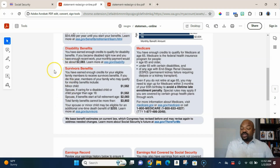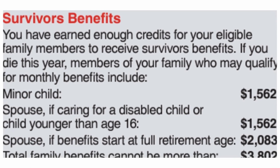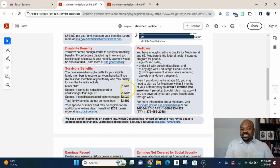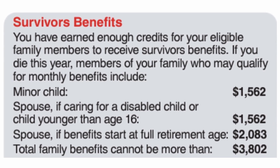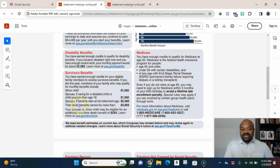And then when we talk about our survivor benefits, and I'll put a link to the other video where we go over, hey, how do I get my 40 credits? And then we talk about some of the different benefits and payments you'd receive. It says that your monthly income for your minor child will be $1,562. It says if you have a spouse who is caring for disabled or children younger than 16, they would receive that $1,562. It says for your spouse, if benefits start at full retirement age, that's $2,083. So they'll see that your spouse is getting the same $2,083 that would have been your disability benefits.